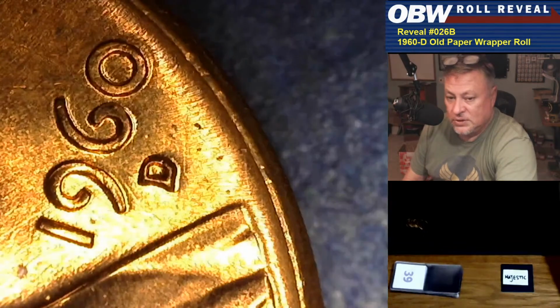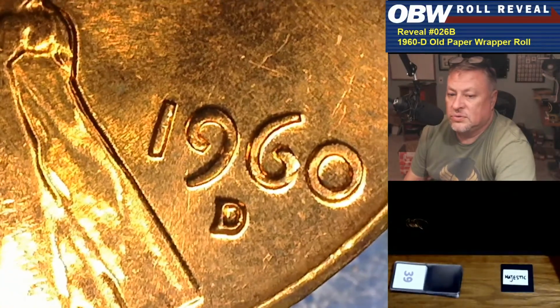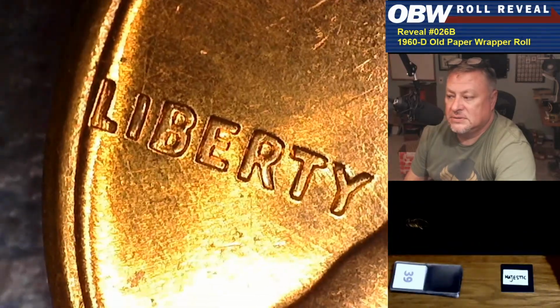Majestic gets the next coin. Let's see what Majestic gets. Ooh, it's a normal 1960D, as it appears. At Liberty.